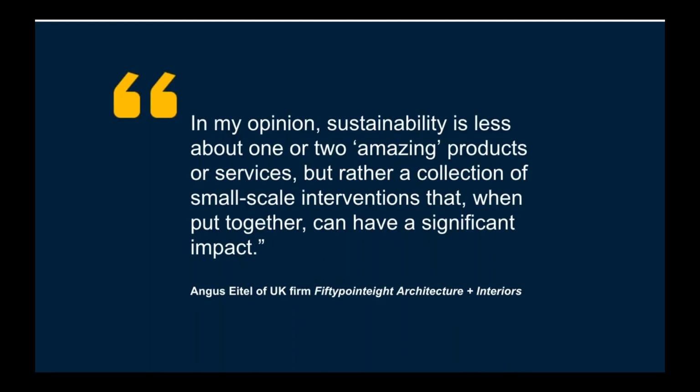Feeling overwhelmed? Don't! Before wrapping up this session, I'd like to share an encouraging and inspiring quote from one of the professionals we spoke to, architect Angus Eitel. He said, "Sustainability is less about one or two amazing products or services, but rather a collection of small-scale interventions that, when put together, can have a significant impact."